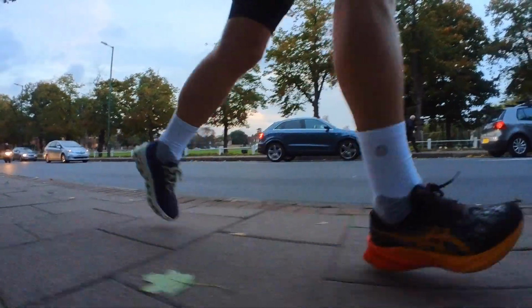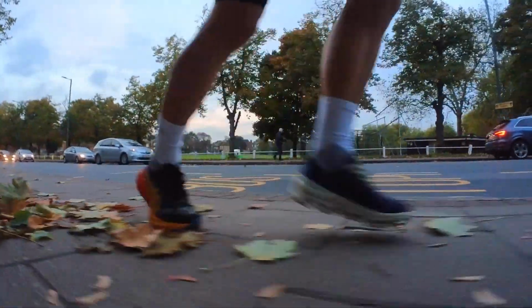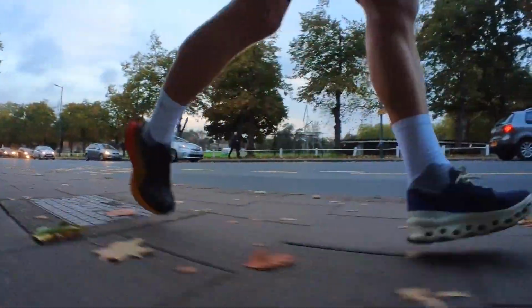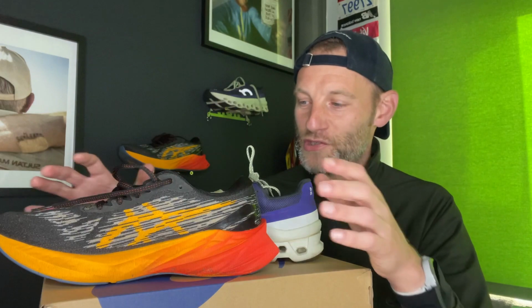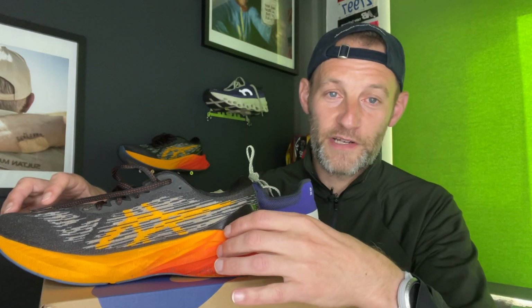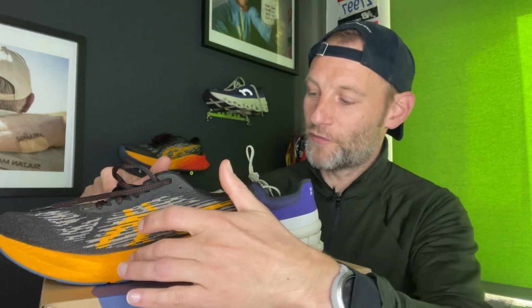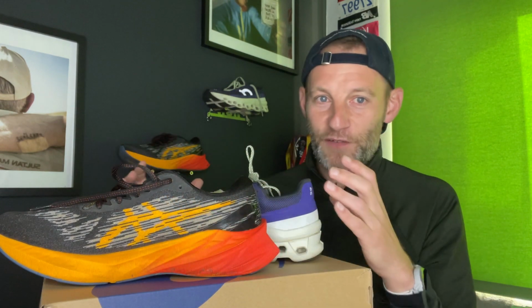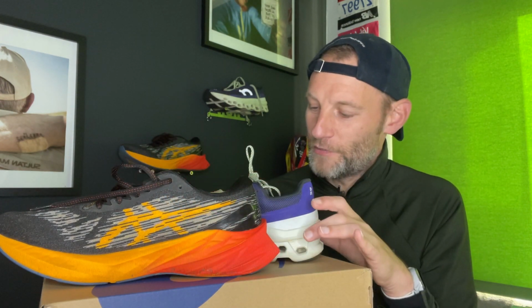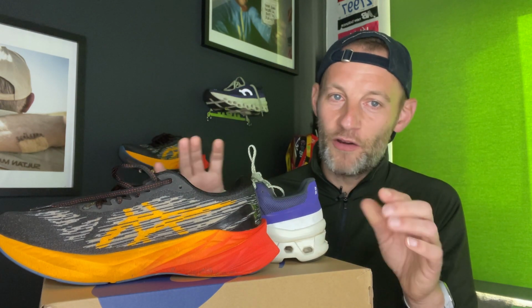I do feel like I can go a little bit faster in the On Cloudmonster than I can in the Novablast 3, but in all honesty, for me, both of these would fit into the easy to medium pace bracket for what I would use them for. Now, I mentioned that the Novablast 3 has that wider base, and I think that really does help to add a bit more stability to what is essentially quite a soft platform to run off. But again, I just feel, for me, like the ground contact and the firmness that you get through the On Cloudmonster, they sort of edge it on overall stability.